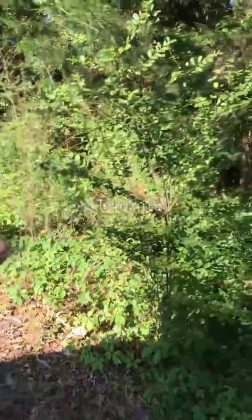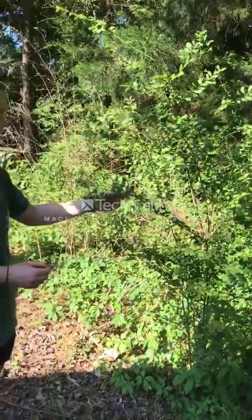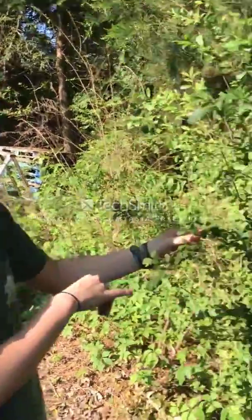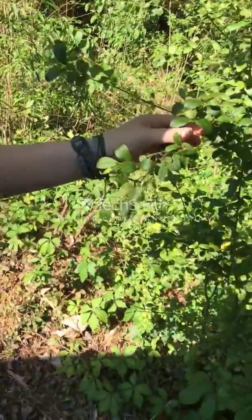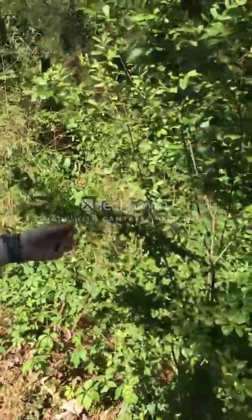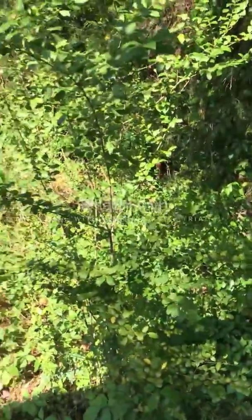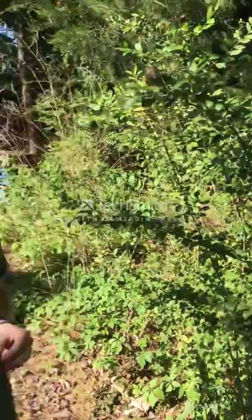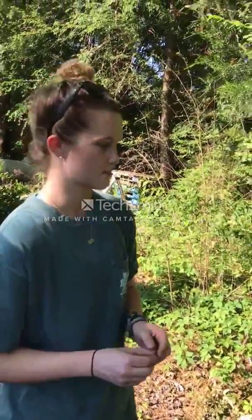The next one I have identified is Chinese Privet, which is right here beside me. The reason I identified it is because it has opposite leaf arrangements and it provides a thicket and cover, but it is covered up all around my yard. I'm also in Calhoun City, Mississippi, and this is a non-native species.